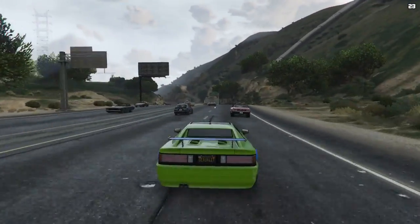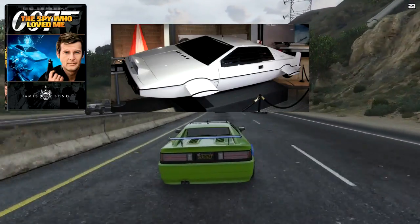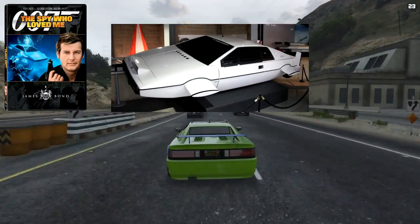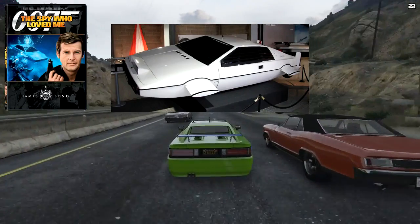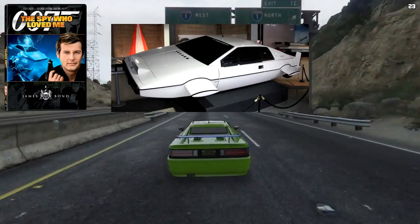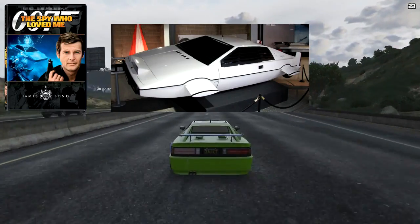Now, the Ardent is based off of the Lotus Esprit and was featured in the 1977 James Bond film, The Spy Who Loved Me, with Roger Moore. And in the film, the Esprit was submersible. Now, obviously, the Lotus Esprit in real life is not submersible, but it was a Bond film, and you know how Bond has all these really cool gadgets.